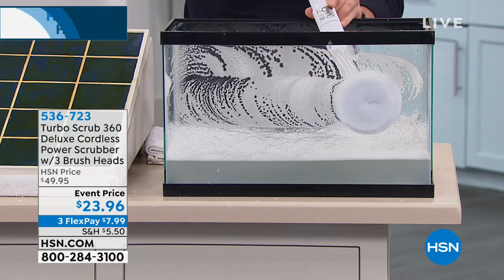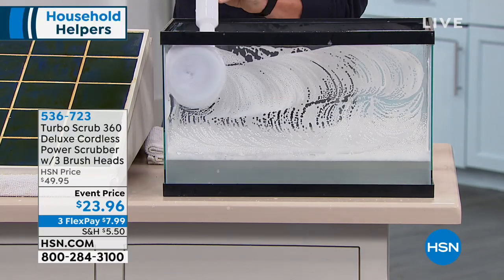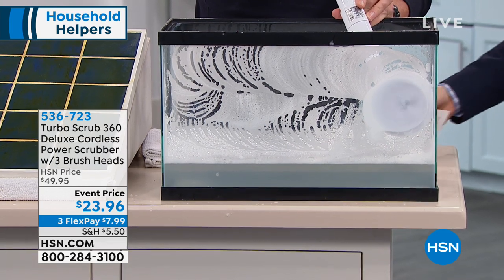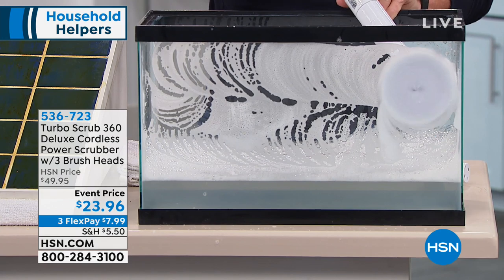The big question that always gets asked, though, is, you know, when I'm pressing this against the dirt, against the grime, does it slow it down? Does it stop the rotation? You know what? If I was to use all my strength, I could stop it. But if you can push down on this, it's basically got torque.